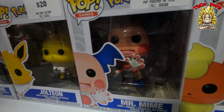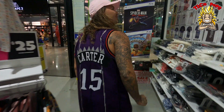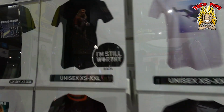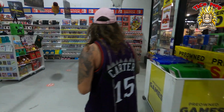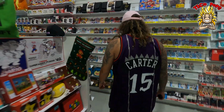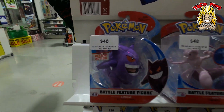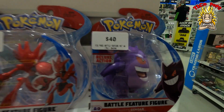Oh, Mr. Mom. Oof. Good shirts as well. Swing it up, Crotchman. Ooh. Bring it here, Crotchman, because that's myself. Still worthy. Oh, Baybeh, what else is here? Oh, look at these Crotchmen. These are so sick. Cool. Gengar, Baybeh, Mewtwo. So that Gengar looks so cool.